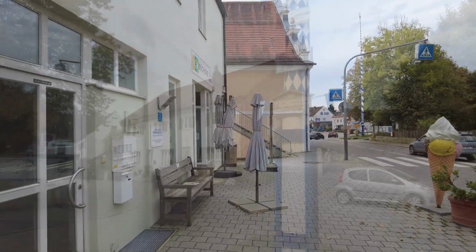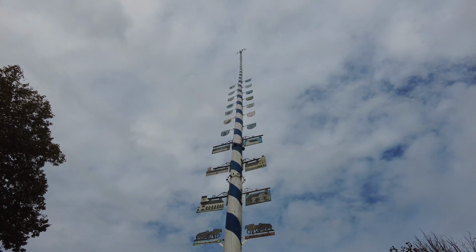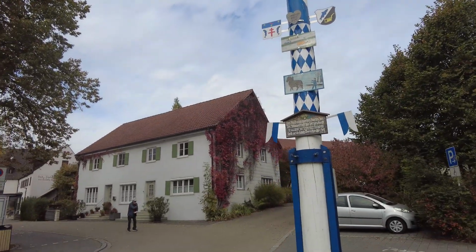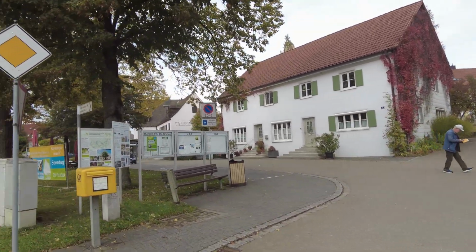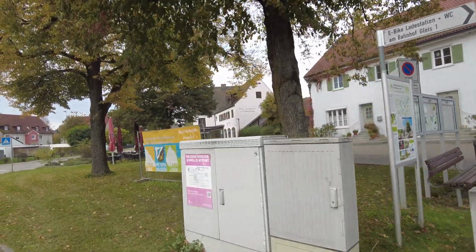Nice place here, a gelateria, so ice cream, Italian style. And here we are at the central square. This Maibaum, yeah, every community in Germany needs something like that. The building with the wine on the side looks like City Hall. And here, this is the central square of Petershausen.